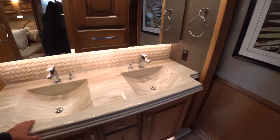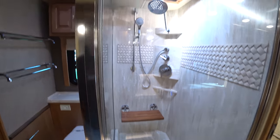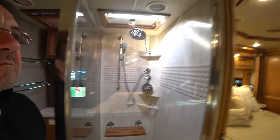His and hers sinks, same type of deal. A toilet. The bathroom is on this side with the two shower heads. That's a very, very nice bathroom. And here in the back, you have the same style closet as the other Tiffin with the washer and dryer. Well, there you have it. Tiffin, at what they do best, big rigs.